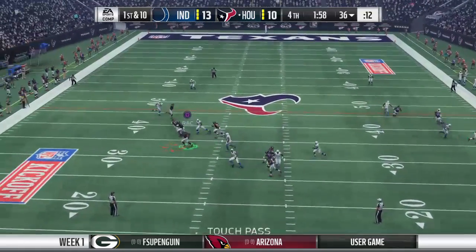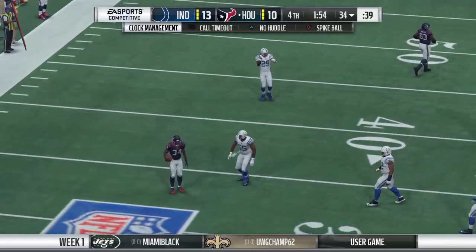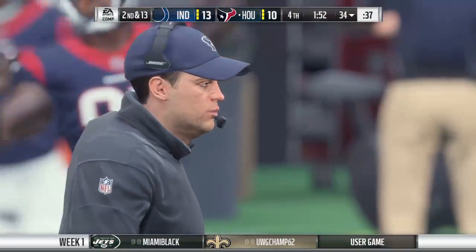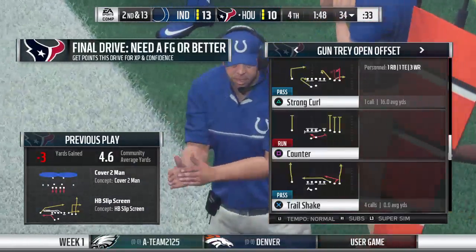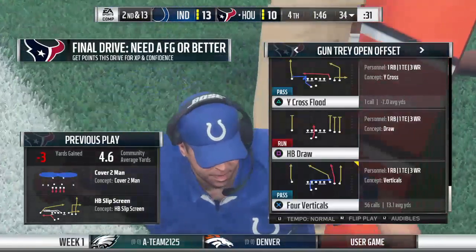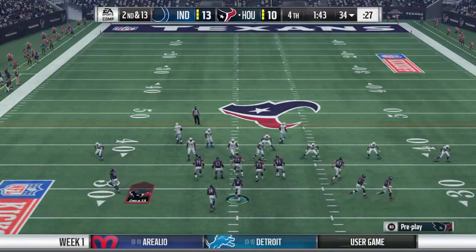On first down, it's Watson. Oh, it's a screen pass. That's complete. And he will lose yardage back to the 34-yard line. A loss of a full 3 yards, and now it's 2nd down. Not in a position where they absolutely have to rush right now, but they definitely have to pick up the tempo a bit.